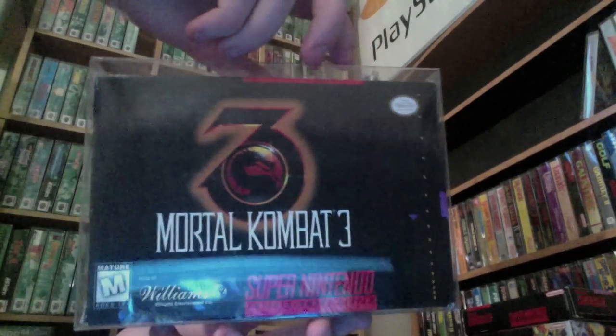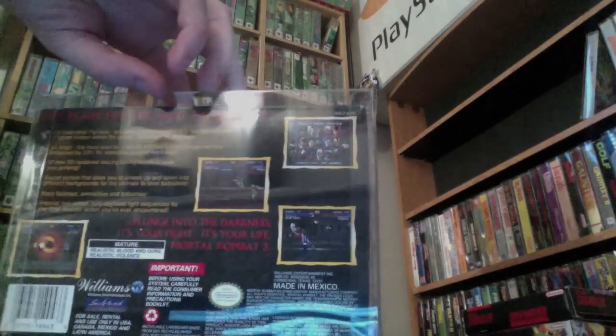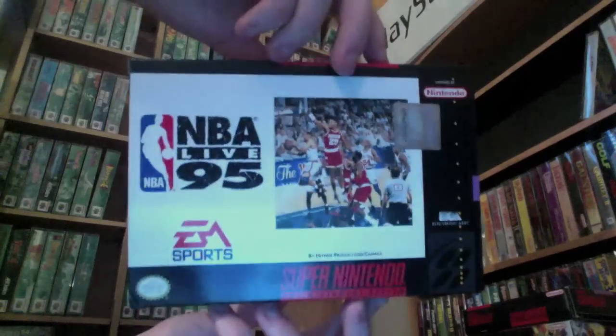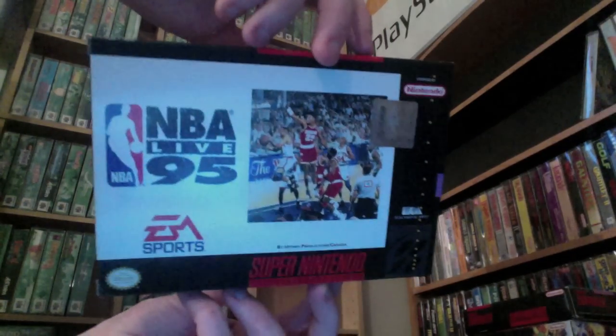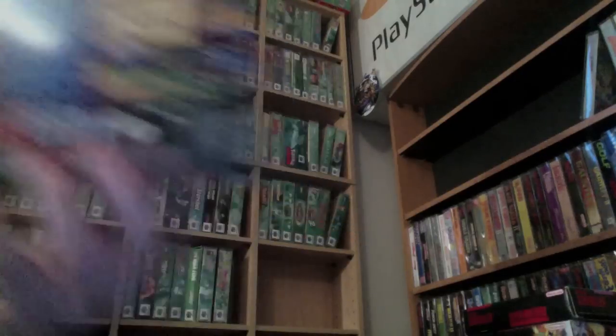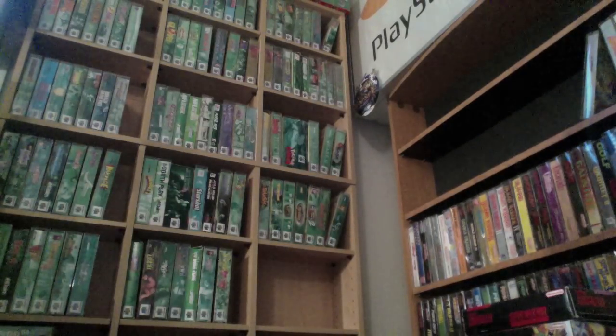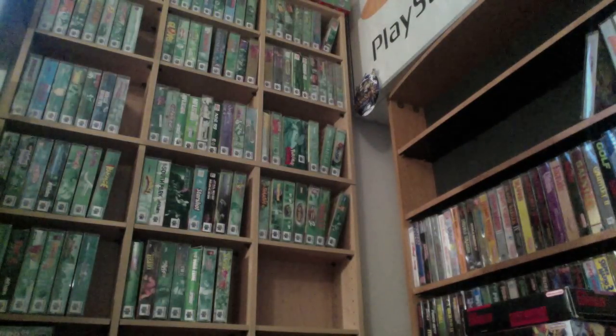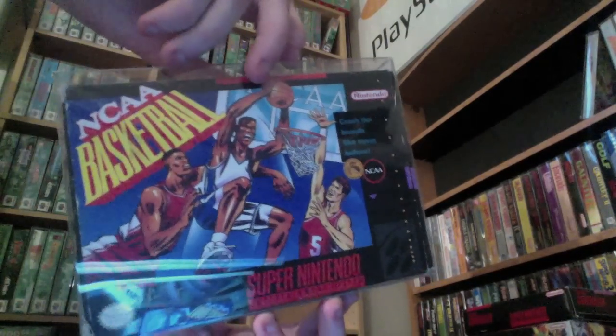We have Mortal Kombat 3. I think this one might be one that I'm missing the cartridge on, but I'm not sure. NBA Live 95. There's obviously a lot less glare on the ones that aren't in the protective sleeves, unfortunately. And we have NBA Showdown. And the last one from this stack is NCAA Basketball.